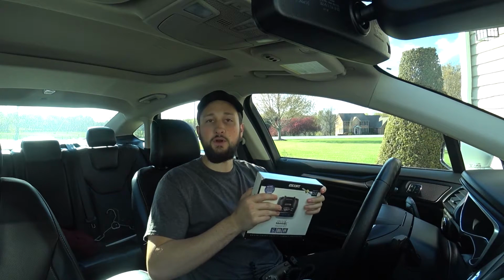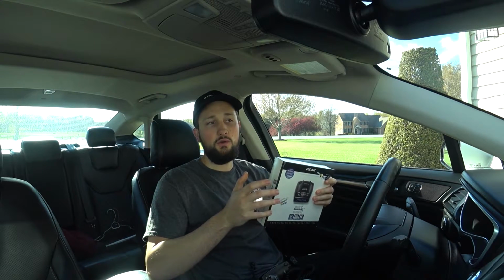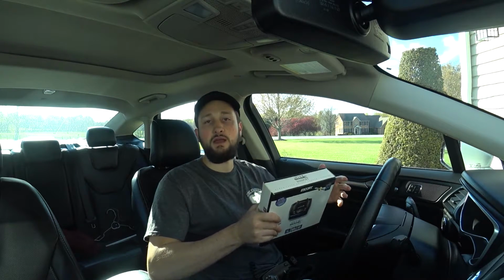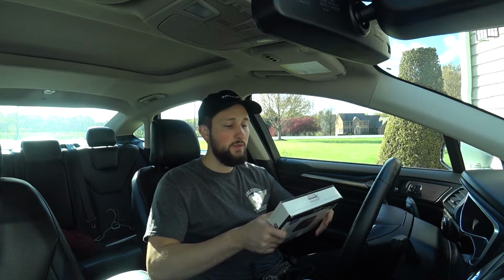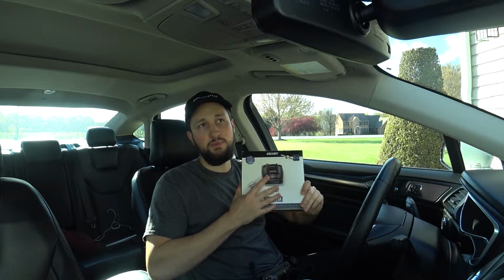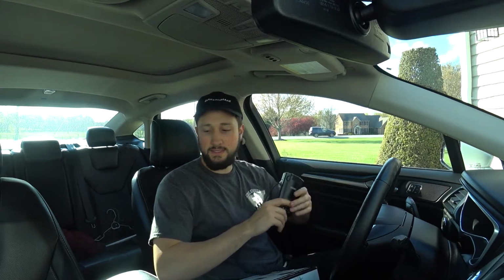With the cheaper radar detectors, you find that it doesn't give you enough range to really detect a police officer running K-band or X-band, and it doesn't give you enough time to slow down. So that takes me to my next thing. When you buy a little bit of a beefier radar detector, the range extends greatly.